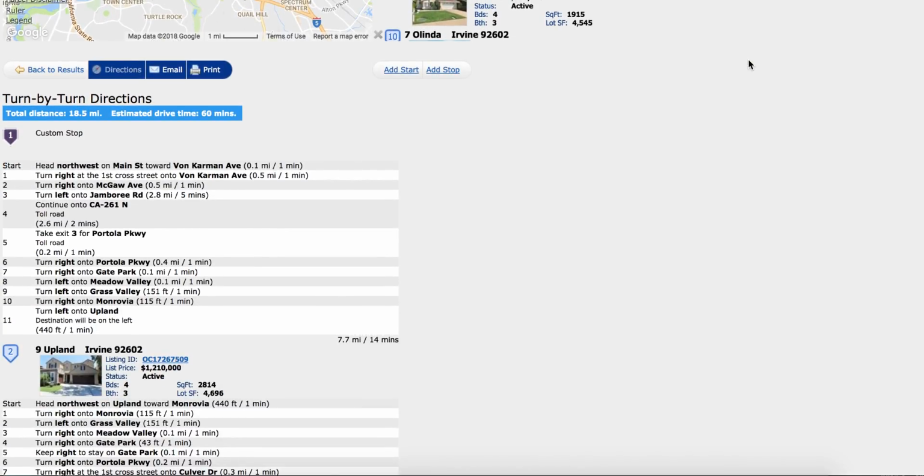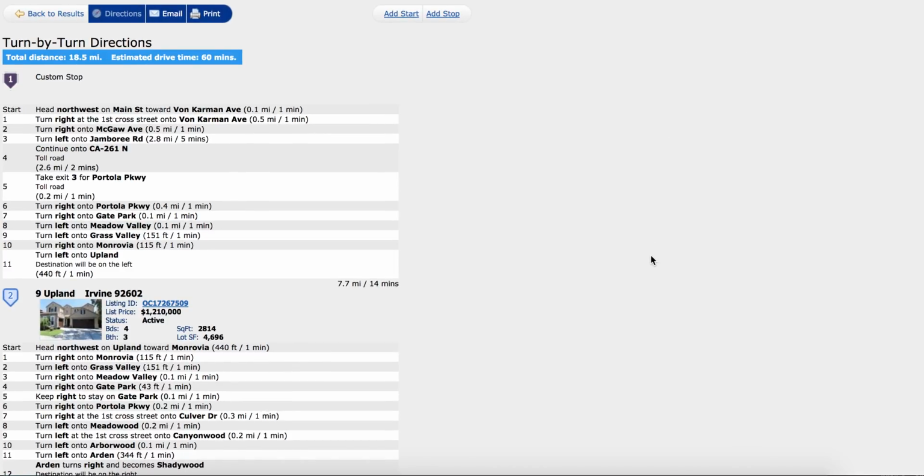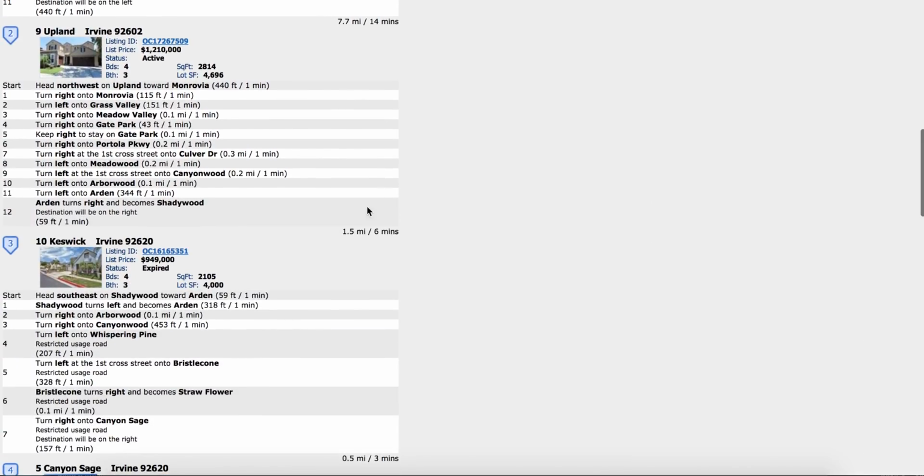Down below we have turn-by-turn directions again, starting at the office, going to the first property, the second property, etc. Notice you have all of the information that you need for each of these properties. It gives you the price, the status, so now you know which property you're going to. Is it active or is it an expired? It tells you the number of bedrooms, number of bathrooms, property square footage, and the house square footage. So you have everything that you need to get going.